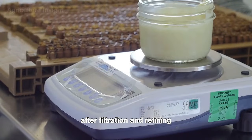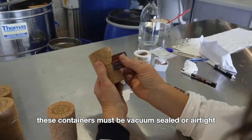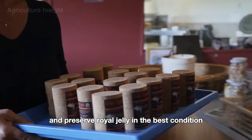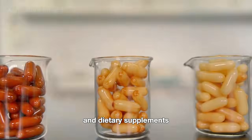After filtration and refining, royal jelly is packaged in sterile plastic or glass containers. These containers must be vacuum sealed or airtight to prevent oxidation and preserve royal jelly in the best condition. In addition to direct packaging, royal jelly is also processed into pills and dietary supplements.